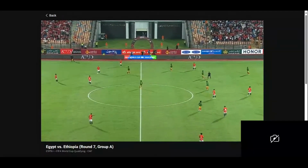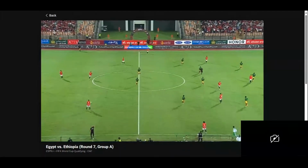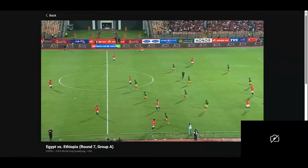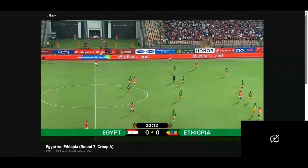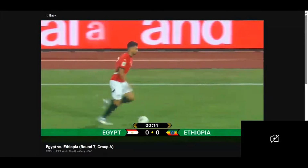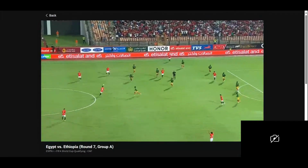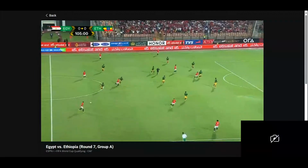So then underway, Egypt to host, backed by a partisan crowd here in Cairo. Kicking from left to right in the first half. And immediately Ethiopia sitting back in what looks like a fairly structured and rigid 4-4-2 at the moment. We'll see if it turns into a 5-5-0 or not later on.